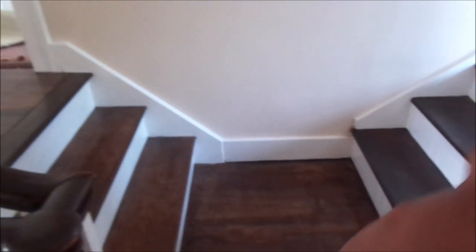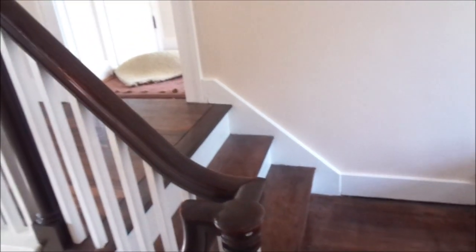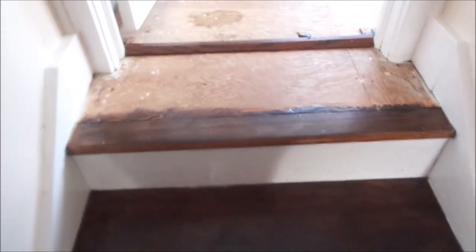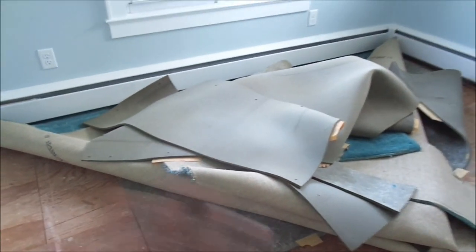So this is the upstairs landing, and it has two staircases, I guess. One goes to my daughter's room, and then the other one goes to the rest of the bedrooms. So this is going to be Nyla's room, and we're going to be putting a railing here and a railing here for her, and refinishing the floors. My husband came in and he literally started ripping up the carpets. So this is her bedroom.